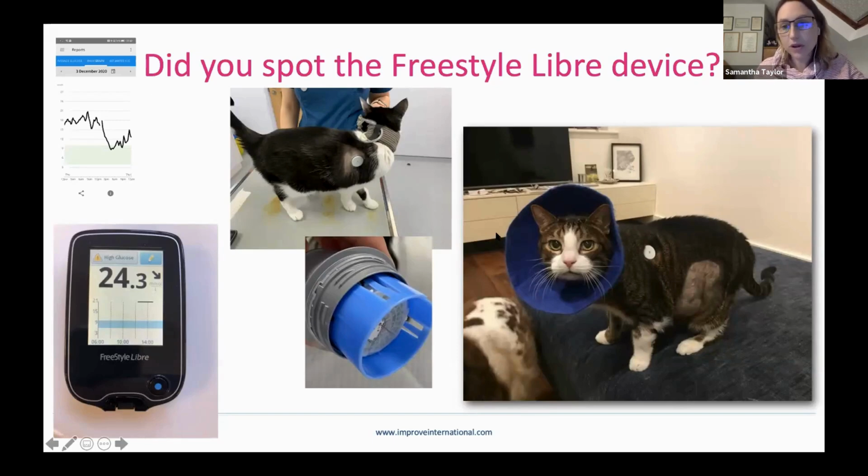Now, these are human products. Humans wear them on their upper arm. In cats, we tend to put them in different locations, but usually on the lateral thorax or slightly higher on the shoulder. We've had a mixed experience with them, I would say. In some cats, they're hugely useful. This cat called Archie is quite difficult to take blood samples from, and that was very useful. Hen had multiple episodes of DKA, had concurrent pancreatitis and chronic cholangitis, and you can see the feeding tube here. That was useful to give us signs of impending poor control.